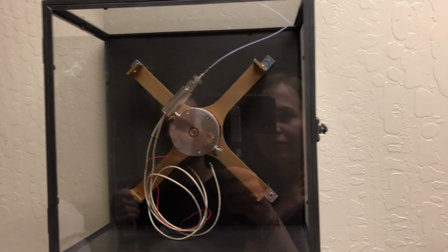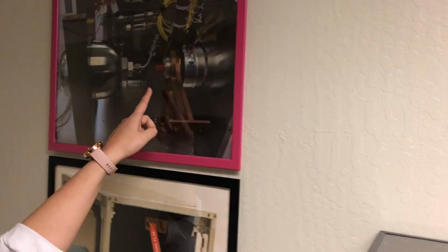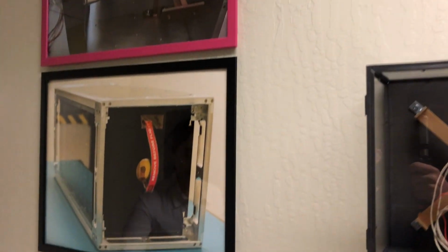This prop system, you can see it here inside. This is a 16U demo that we're doing. That's what you see right there: the prop tank and the entire feed system. And this is an image of what the plume looks like coming out of it.